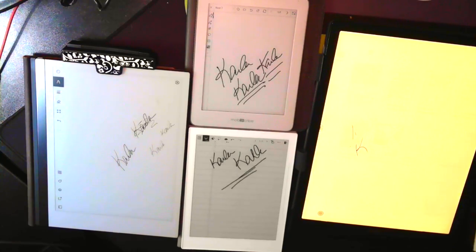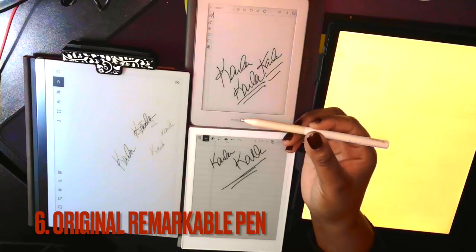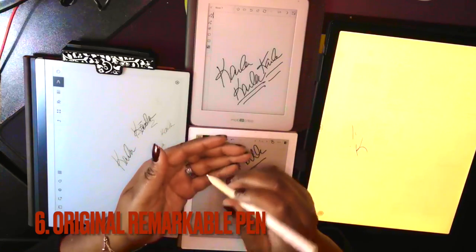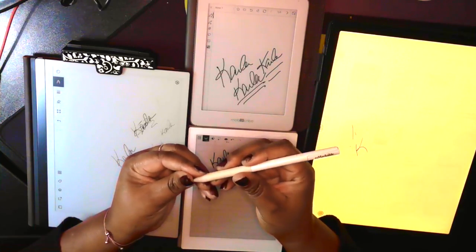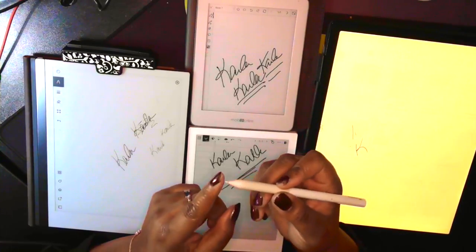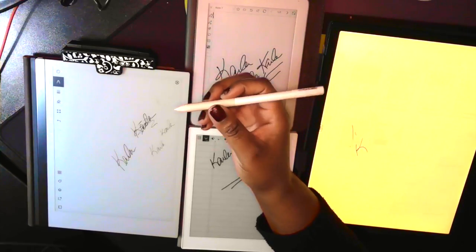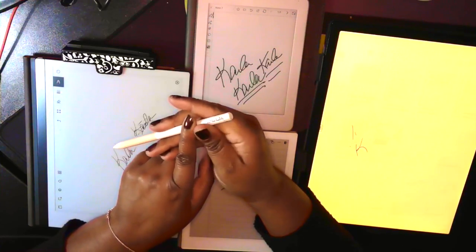So number 6 on my list is the original reMarkable pen. This is the one that came with my reMarkable 1 device. One of the reasons I stopped using it is because the nibs fall out. I don't know why that started happening, but for some reason, sometimes the nibs fall out. Yeah, you see that. Okay, so that was kind of annoying, but apart from that, on the whole this has been a decent pen. The one reason I didn't like this white pen, as you can see, is it's got all kind of crap over it.